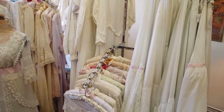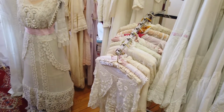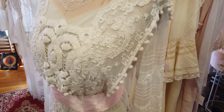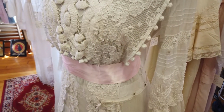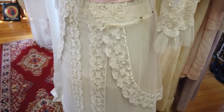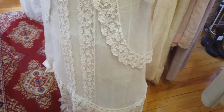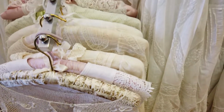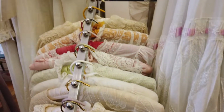A world of Edwardian handmade lace dresses and wedding dresses, lingerie and petticoats. And most of these pieces are 100 years old and more, but they're just so wonderfully made and sustained that the beauty of the work is totally intact.